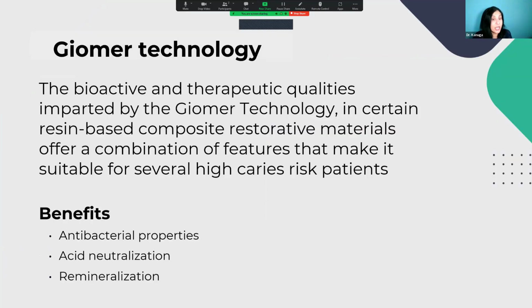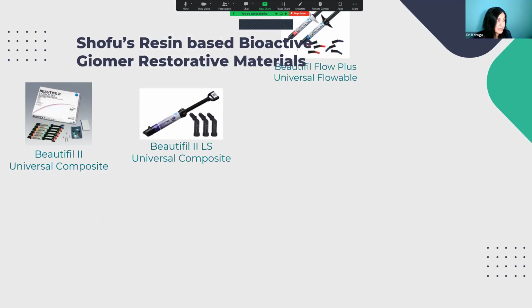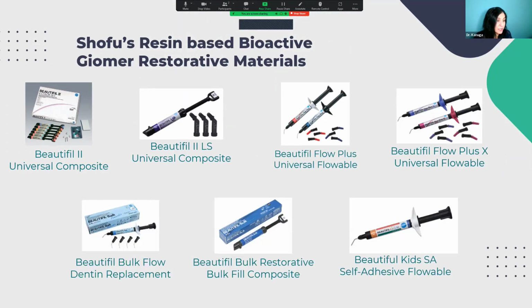And let's review the Giomer technology here. The Giomer technology used in certain composite resins imparts great benefits like antibacterial properties, stabilizing the pH, and remineralization of dentin and enamel. These, combined with the excellent aesthetics and other desirable mechanical properties of composites, is like a match made in heaven, and we're going to see how. And here's the Shofu's line of resin-based bioactive Giomer restorative materials.